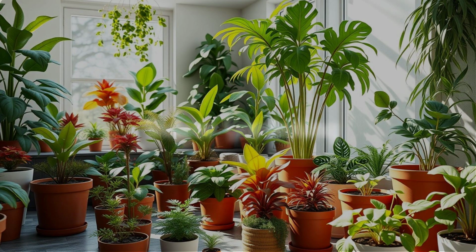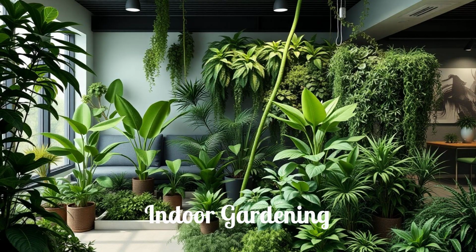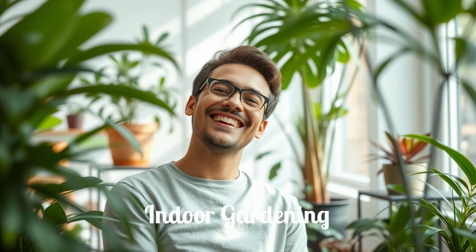Transform your life with indoor gardening. Tired of the same old indoor scenery? Discover how indoor gardening can revolutionize your living space and boost your well-being.